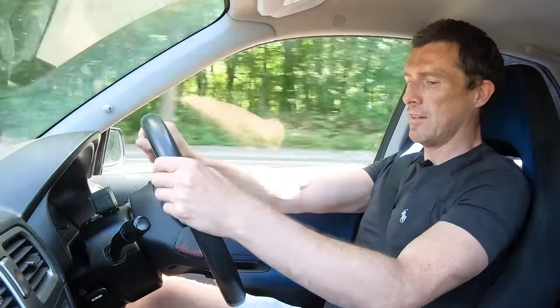And what most Subaru Impreza owners will do anyway is just turn up the stereo. In fact, they'll have an aftermarket stereo that's probably so loud it can drown out an earthquake. It's all right. It's not too bad at all. And the seats are quite comfy. The air conditioning works, thankfully.